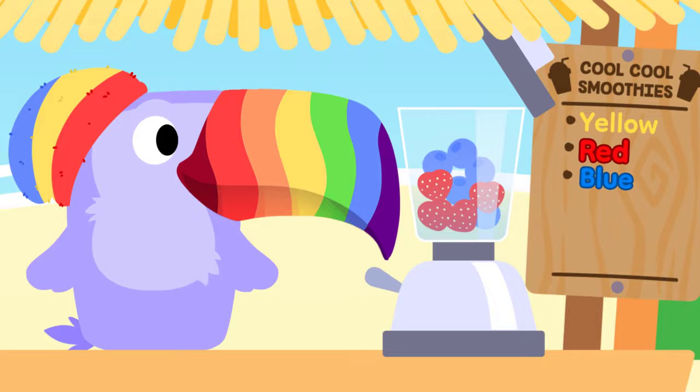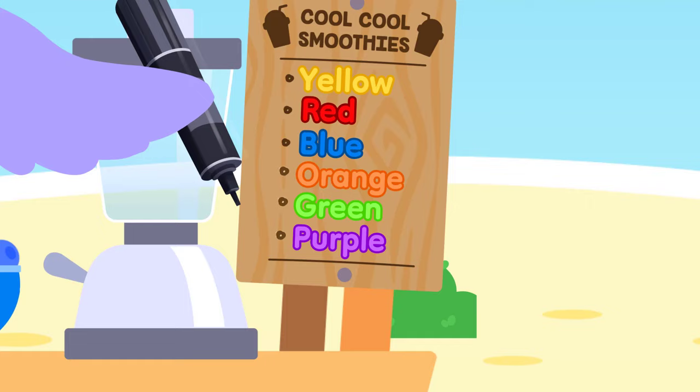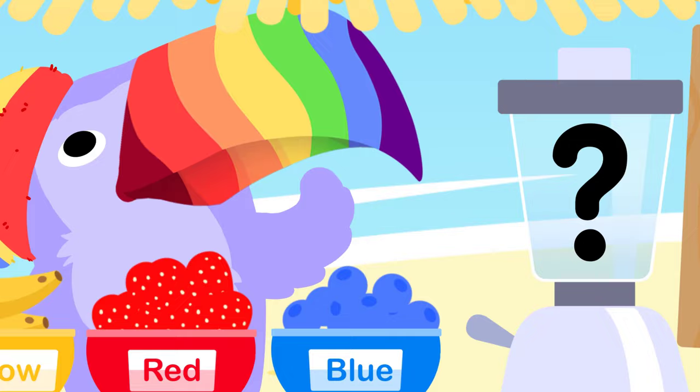Let's change my menu from 3 to 6. Mix the colors, any 2 combined. What new colors will you find? Happy mixing, everyone!